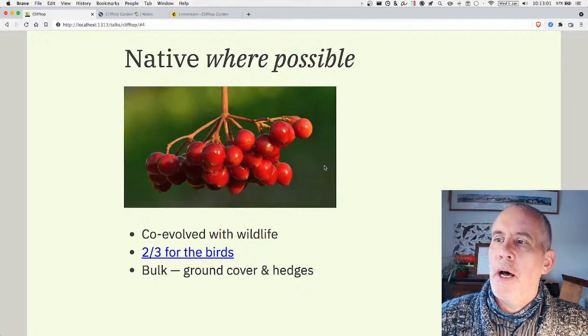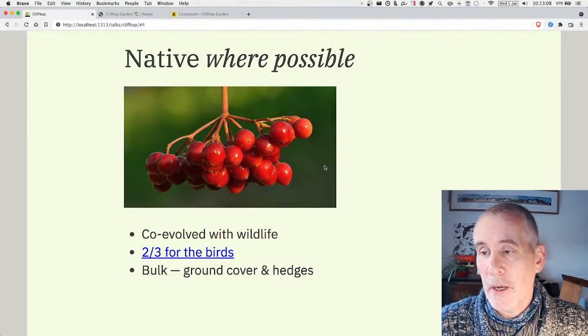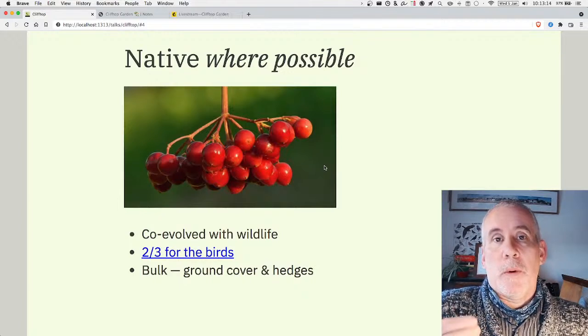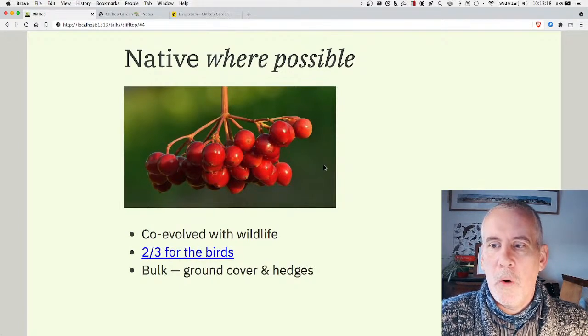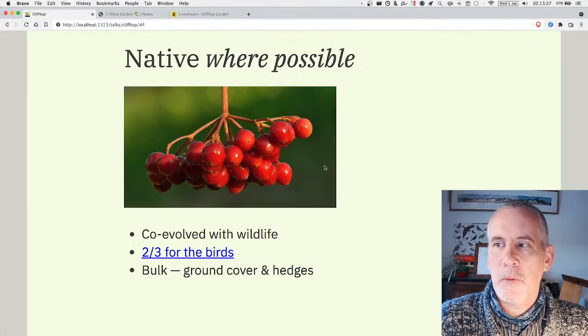I think it's a fine judgment call, particularly in a forest garden and an ornamental garden. Native where possible is my mantra. But obviously this has to fit in with what the client wants, and I don't think it's all or nothing, all native plants or just ignoring native plants altogether. I think it depends on the context and what you're doing.